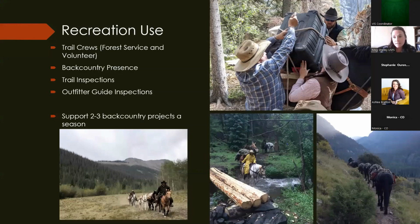So recreation is the other program that pretty heavily utilizes our stock program. They pack in trail crews, in terms of Forest Service trail crews that are working in the wilderness, or volunteer trail crews. We've packed in VOC, we've packed in Southwest Conservation Corps. They use it as a backcountry presence to monitor the backcountry. They do trail inspections, outfitter guide inspections. Typically we support 2 to 3 backcountry projects in a season, and all of the programs work together.